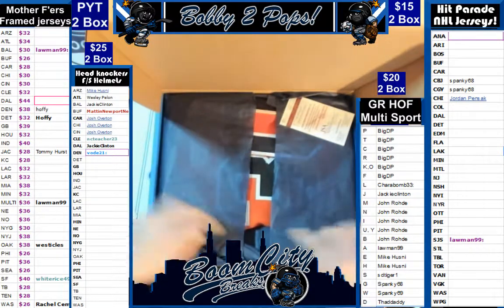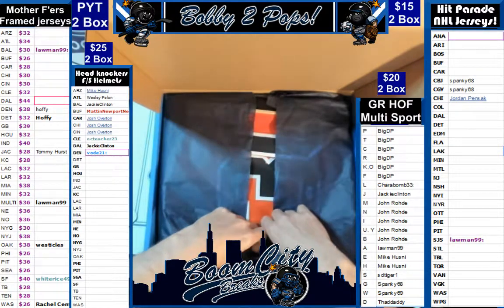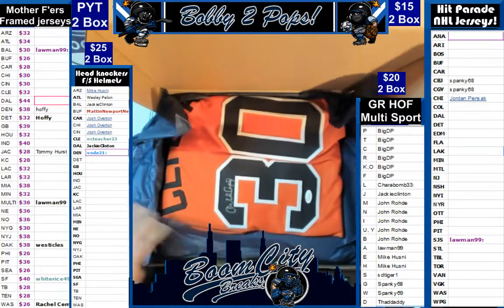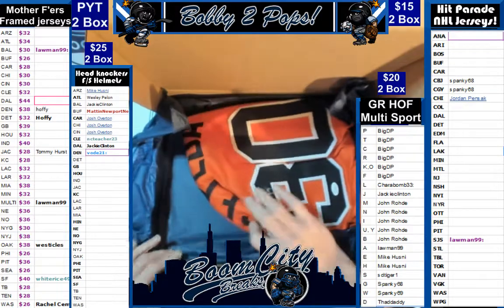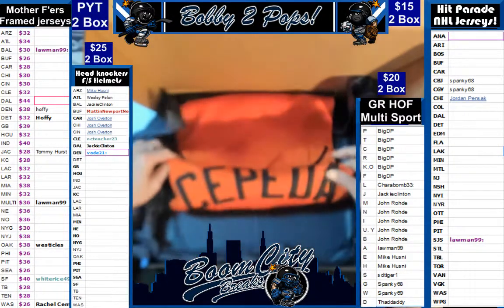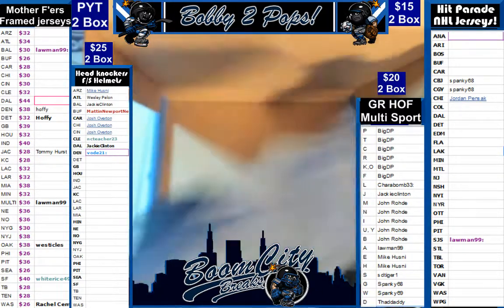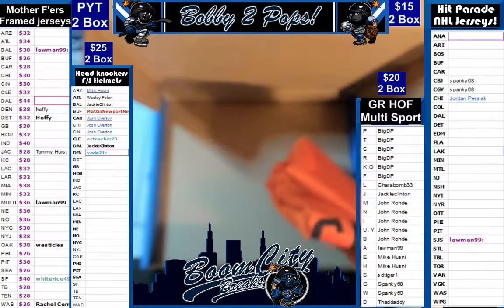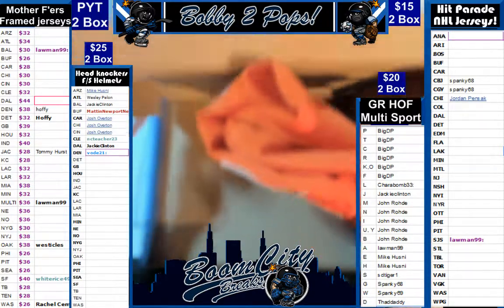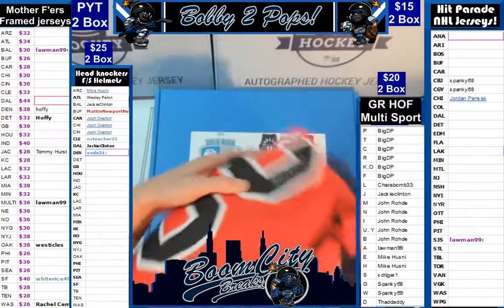Wow, guys, I have no clue. So JSA, boom! Well, it is going to be Orlando Cepeda. Gonna be a C hit, folks. Got a nice SIG on it.